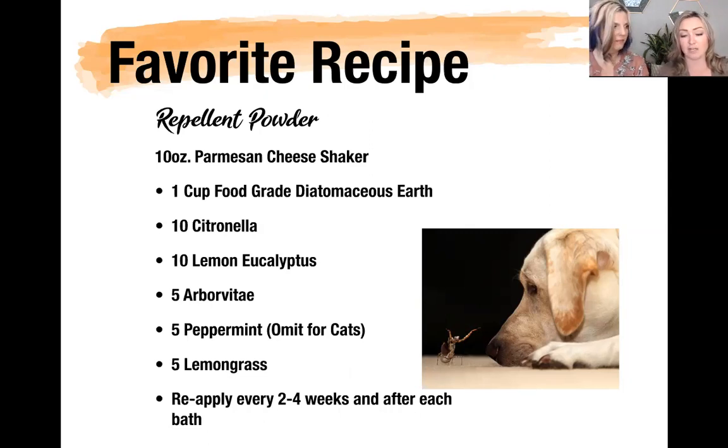And the flea powder, it does wash off and wear off. So you want to reapply it every 2 weeks during high flea season, and then every 4 weeks when it's not. And then definitely after each bath, because if you give them a bath, it totally wears off. Okay.